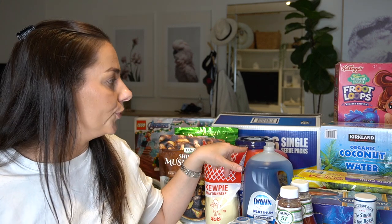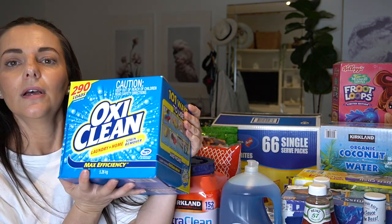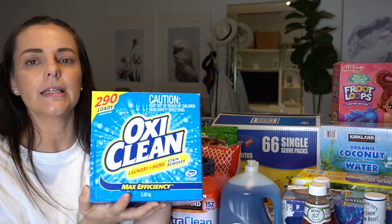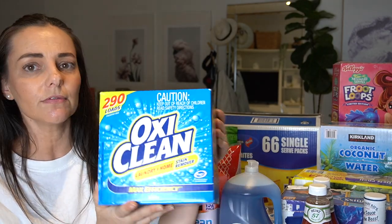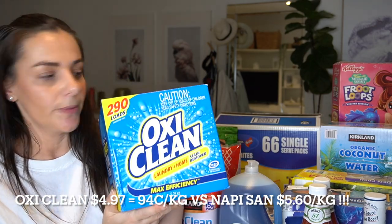Now the things that I really like from Costco are all the cleaning products, and this time I picked up some different brands that I've never tried before. All three of the detergent items that I picked up, besides the Ajax wipes, are American brands. So we've got the OxiClean, is that what it's called? OxiClean. This is like a US version or alternative to Nappy San, which is super, super popular in Australia.